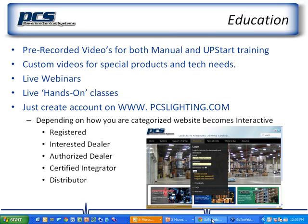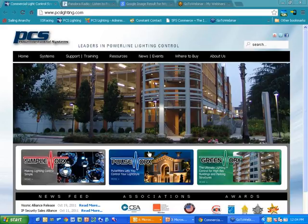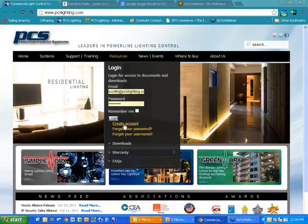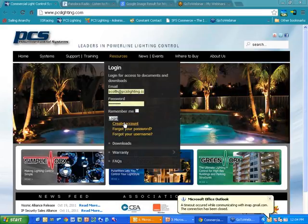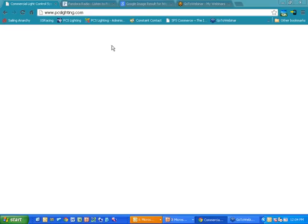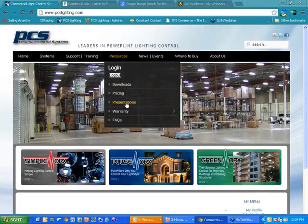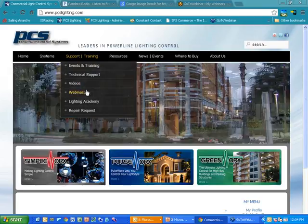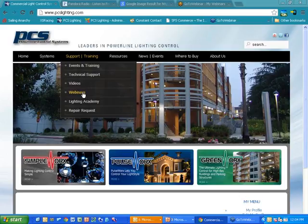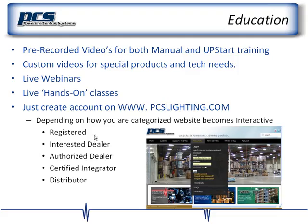What that will do, depending on who you are, is on the back end, other things will show up. So under the resources section, if you say create an account, go fill out your information, and if I log in now, I can get under my resources. Right now I've only got downloads and warranty. Now I can get in, I can see pricing, I can get presentations. All of our PowerPoints are here. Under support and training, I can now watch the videos and recorded copies of webinars as well. A lot more things become interactive, again, dependent on how we code you from the back end. So if we have an authorized dealer, a certified integrator, or you are a distributor, different things will show up.